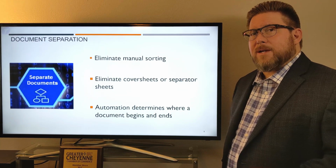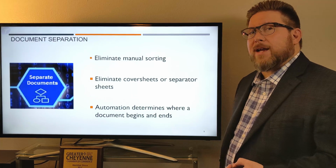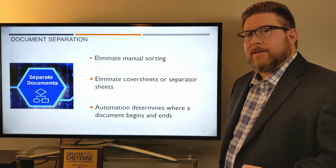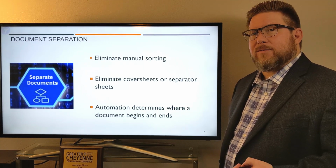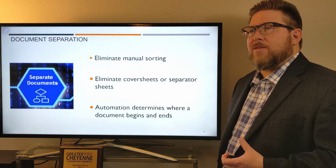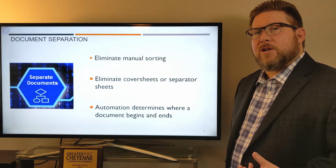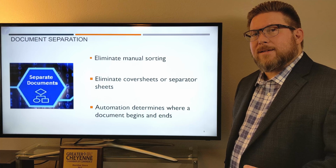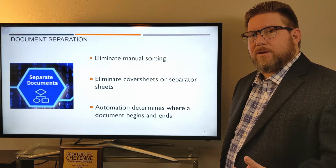Cognitive document automation will learn and can recognize where a document begins and ends automatically. So regardless, again, as to where the document comes from, you don't have to apply workarounds. You don't have to do anything pre-process. Put it into your secure automation process and let the system automatically separate your documents for you.